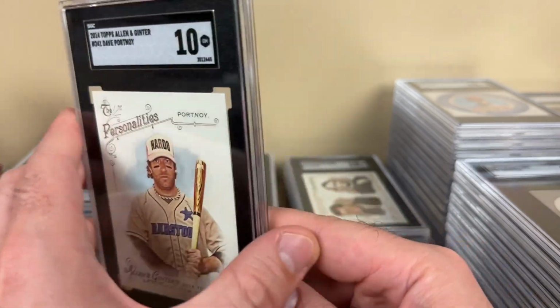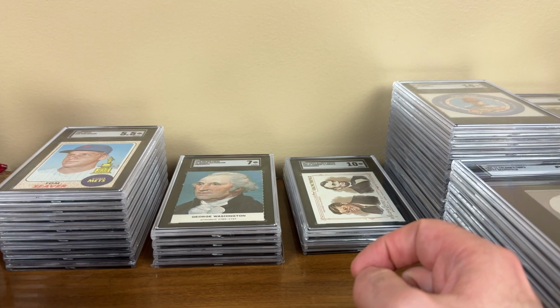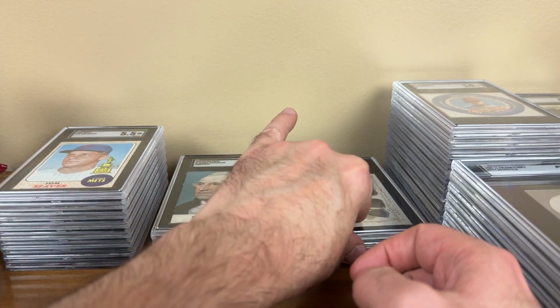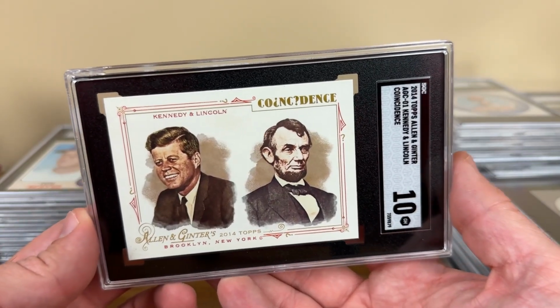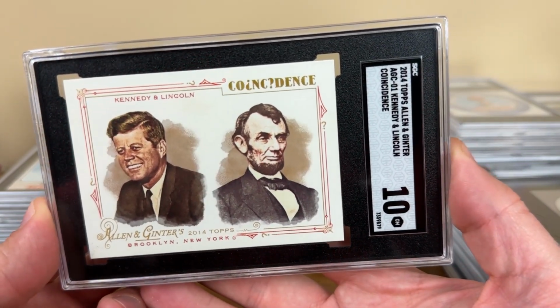So a couple nice ones. The mini is probably even harder to get. So if I were Scott, I would list that one a little higher and then just eventually let the offers roll in.